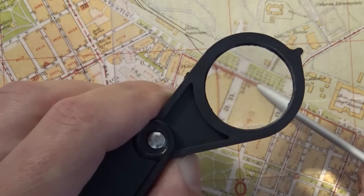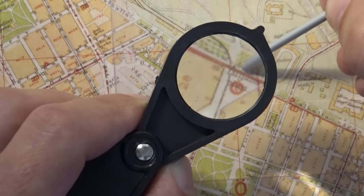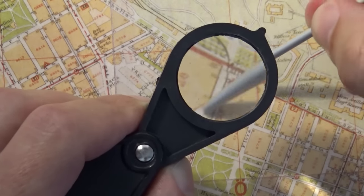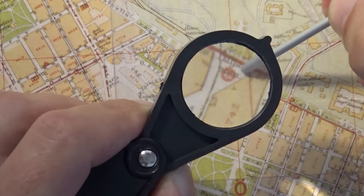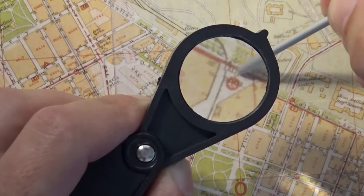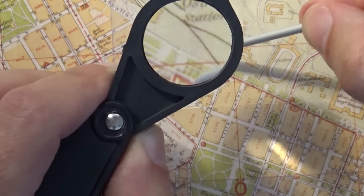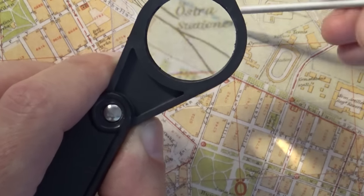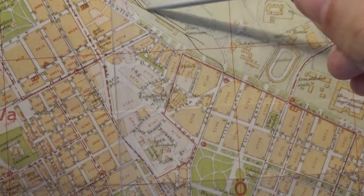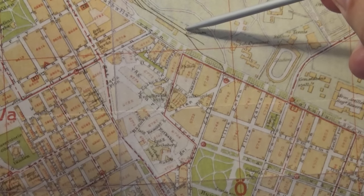So of course there must have been a stop for the trams here. And the next stop is at this triangular square called Lilian's Plan. And the next one here by Östra Stationen, the Eastern Railway Station, for the trains that will go to Roslagen, the northeastern direction from the city.